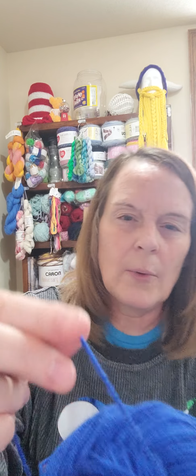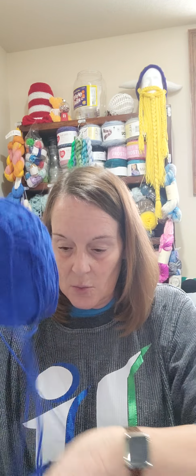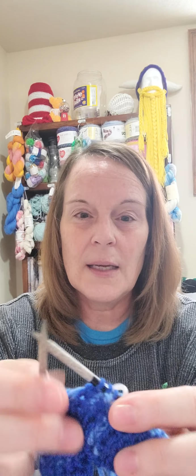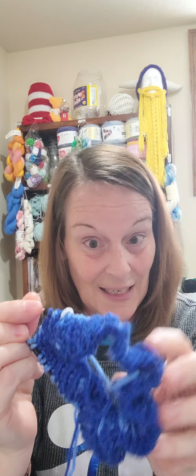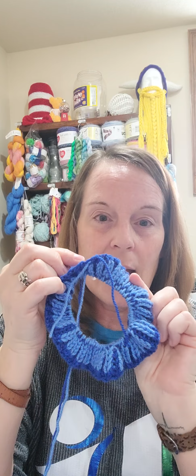Well, maybe it won't tell me. It doesn't say. But I think it's a 3-weight because it's really thin. But I like it, and it's working up really well for this hat. And I really am liking this hat. So yeah. And these are the other needles I bought. And I like these needles. So yeah, right now that's what I have. So that's my third Hat Not Hate.